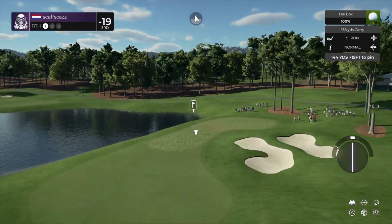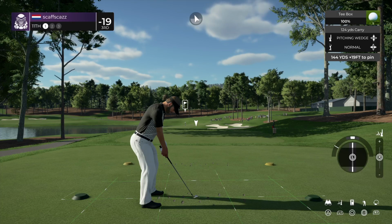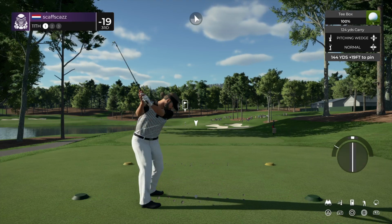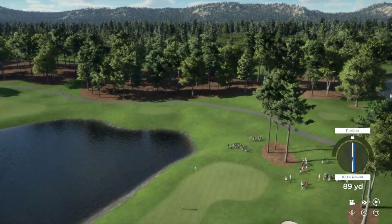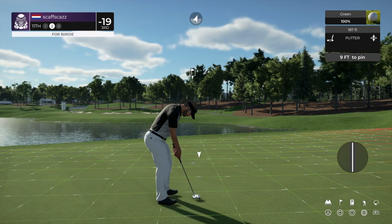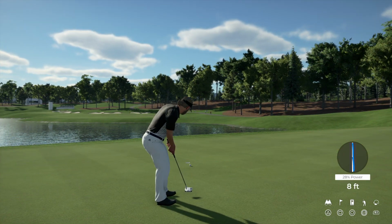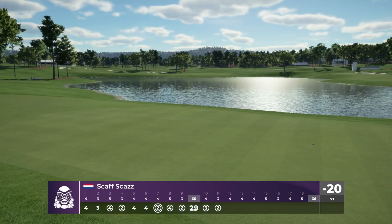Heads up this hole. We got a tailwind blowing with the ball. This putt is 9 feet away. Going towards that hole. Okay, well done. Birdie for you.